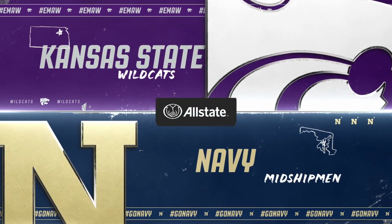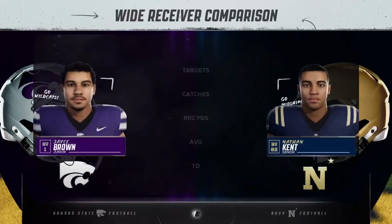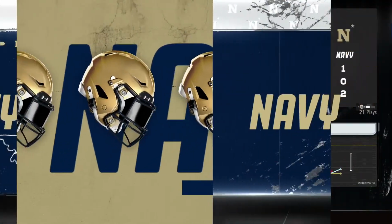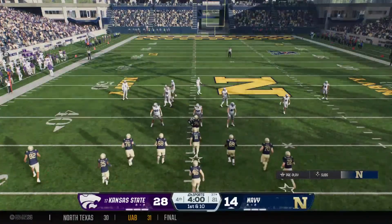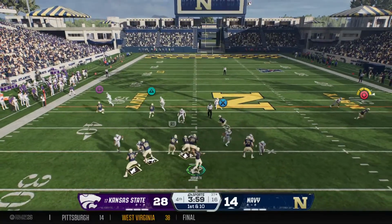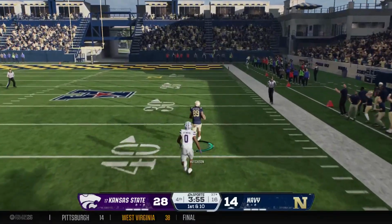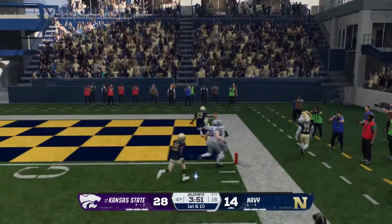No question they wanted to get the ball to their playmakers, and both receivers have come up big through 3. So 1st down will open up the final period. He wants to change this route. Good timing on the quick out. Still on his feet at the 45.